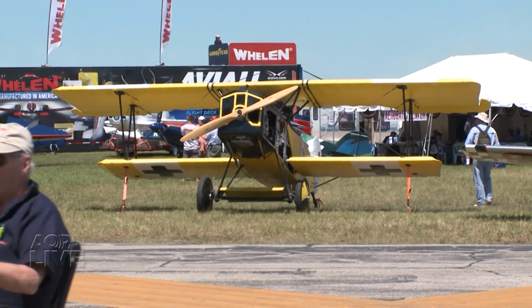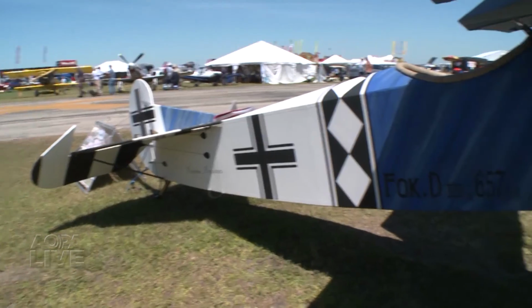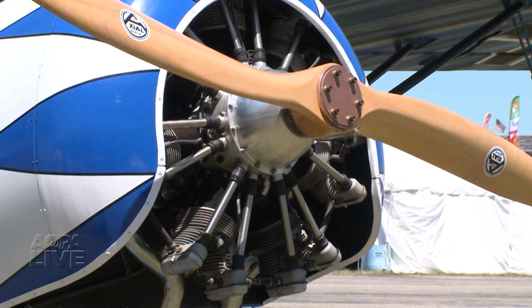And at Sun and Fun, we sometimes see new airplanes, and occasionally there are new old airplanes. That's the case with Airdrome Aeroplanes. They're a kit company that will sell you what you need to make a range of designs from the very early era, including the Fokker. This airplane was built surprisingly fast.